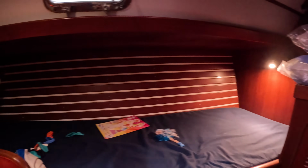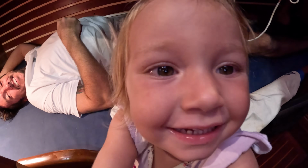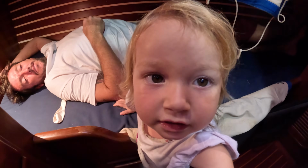This is comfy as a grown human. Wow. Wow. You're super stoked. Hello. Yeah. Is that your bed? No. Is that your big bed? Yeah. Are you going to sleep on the bottom bunk or the top bunk, Liz?